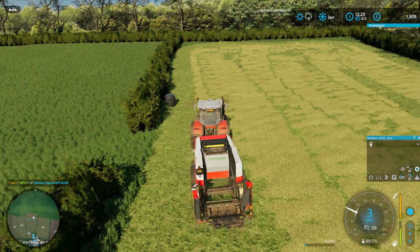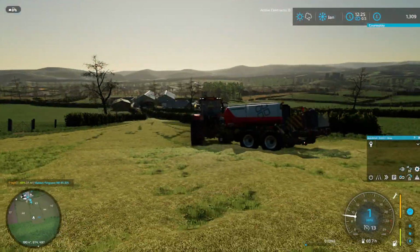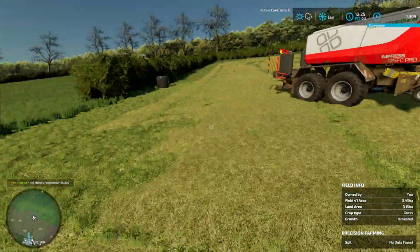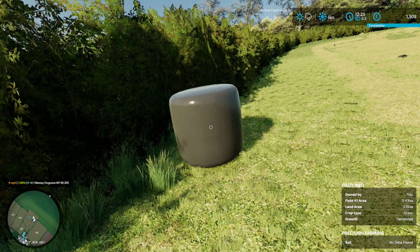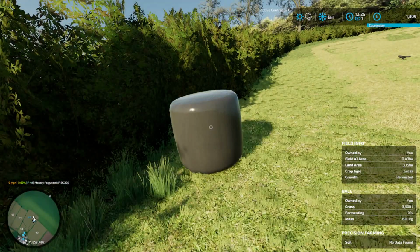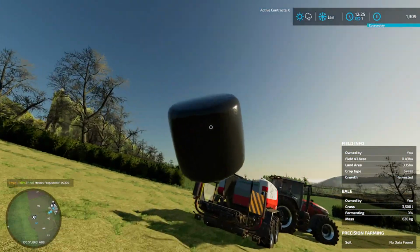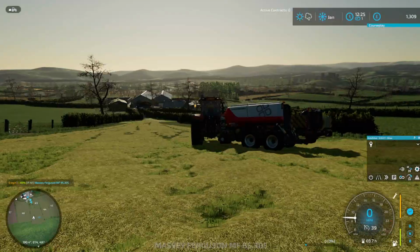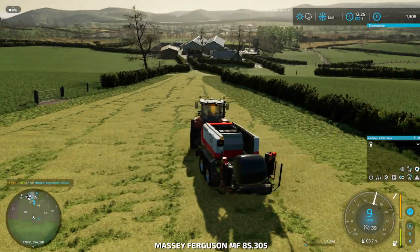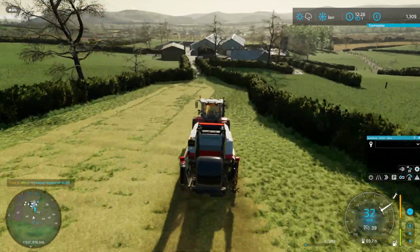We will get the windrower on that. I've got a silage bale there. Why is there a silage bale sitting there? Did I forget to pick one up? Right, what we'll do is we'll take that back to the farm. Can I sit it on the baler to get it back? Don't you dare. Sit that on the baler. And then hopefully I can eject that once we're at the farm.